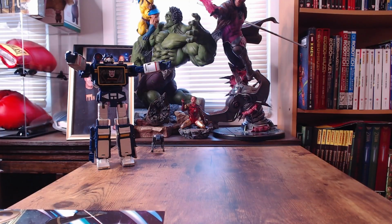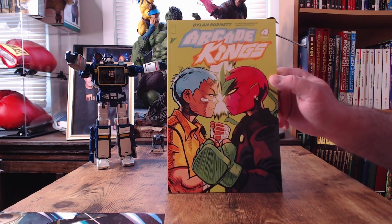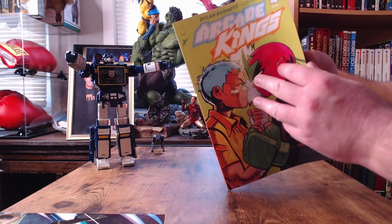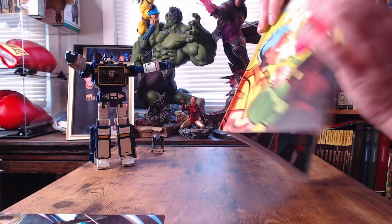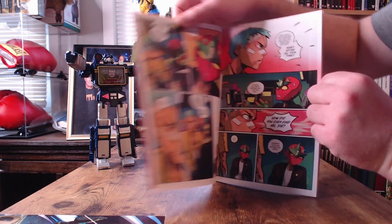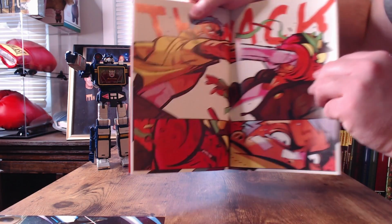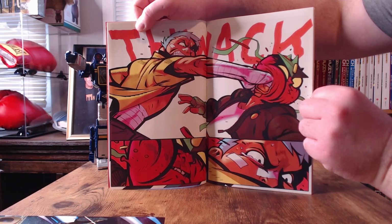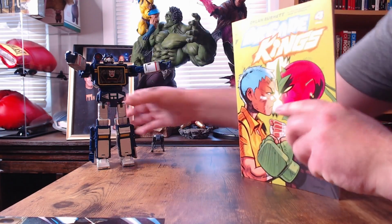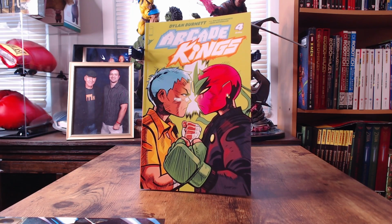All right, so next up is going to be Arcade Kings, issue number 4, also from Image Comics. It's an all Image Comics recommendation today. Check out some of the artwork here on the inside. All right, so this was really, really good, this issue. And this series has really picked up a lot.